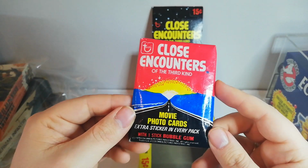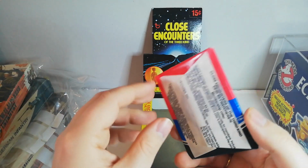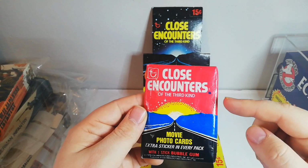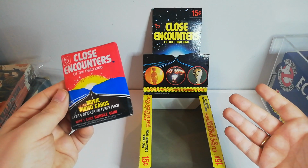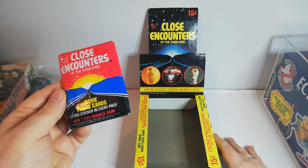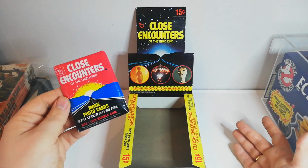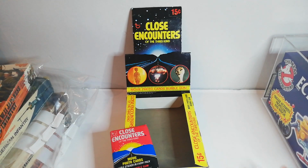Little fact I didn't realise about these cards is Richard Dreyfuss, who plays the main character in the film, they didn't actually secure the rights to his likeness, so they couldn't use him in the cards, which is bizarre because he's the main character. It's like having the rights to Indiana Jones and not having Indiana Jones. So yeah, very, very odd. They didn't chase it up. I don't know why they didn't go and ask him, but maybe he's awkward to work with, who knows.